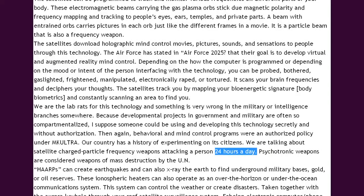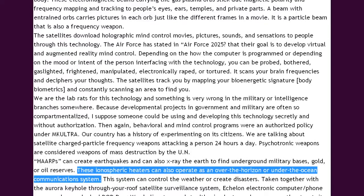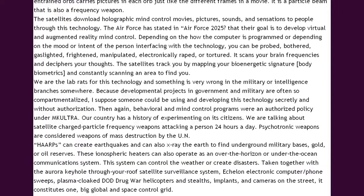This system can control the weather or create disasters. Taken together with the Aurora keyhole through your roof satellite surveillance system, Echelon electronic computer and phone sweeps, plasma cloak, DoD, drug war, helicopters and stealths, implants and cameras on the street, it constitutes one big global and space control grid.